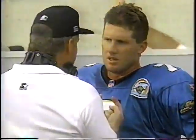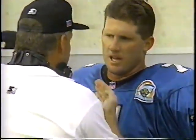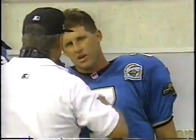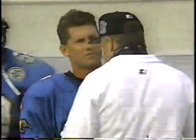There's the offensive coordinator, Kevin Gilbride, talking with Burline. Marvelous performance by him. Sits on the bench all game long. Hasn't played in several games. Comes in the 4th quarter and was just about perfect through the air.